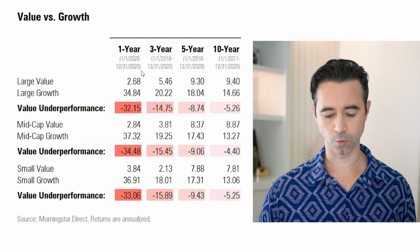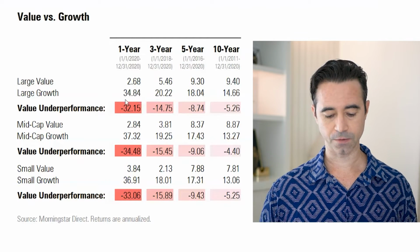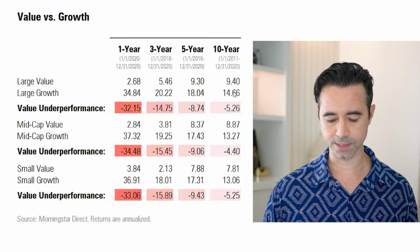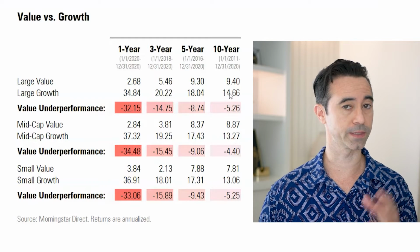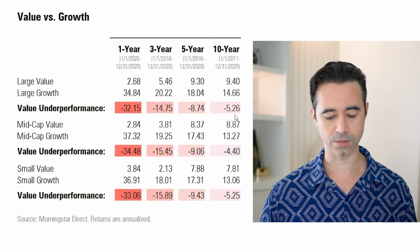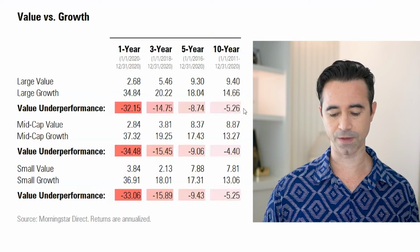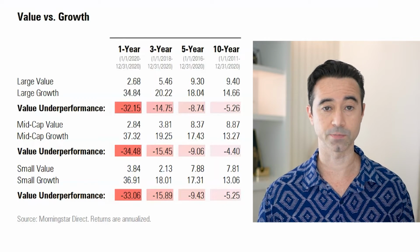Now if you look on the 1 year, the 3 year, the 5 year, and the 10 year, what this is telling us is that value has underperformed each of these years. So for example, let's go to the 10 year to go out the furthest here, and we can see that large cap growth had a 14.66% return for the style group versus the value style group, which was 9.40, which means that growth outperformed value by 5.26.